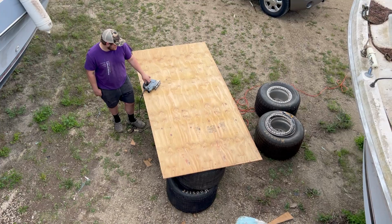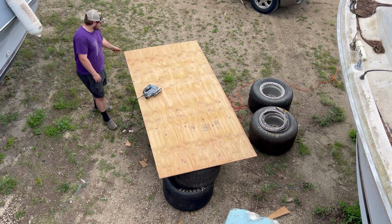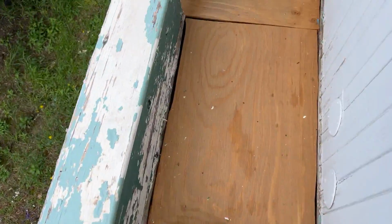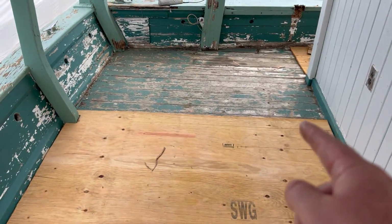How's it going, Zach? It's going. Getting the wood. Last deck board. Got down to the last deck board, so it's coming along, one piece at a time. So we'll keep it churning. All right, so we're taking that board, the last deck board right here. We got to get that patched in right here over the decking.